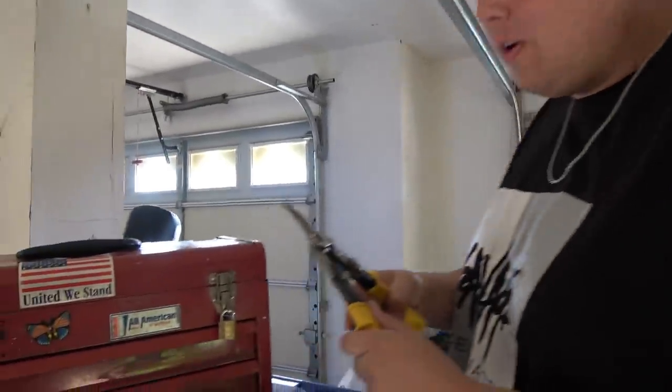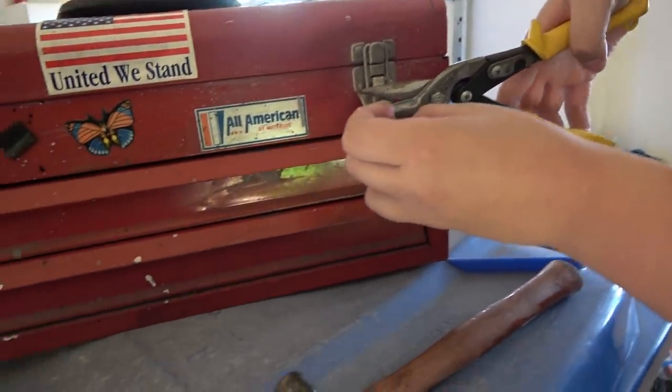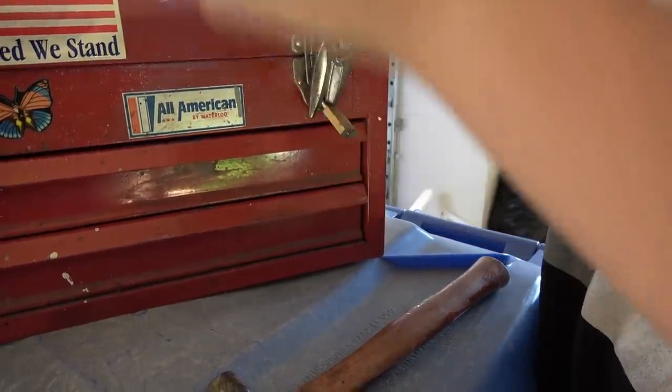Now that we're home, we have a few more tools at our disposal. We're going to put some wire cutters to the ultimate test. You think some wire cutters can break through a lock? I hope so. I don't think so. If not, we're just going to have to hammer it, if that's what we got to do. Hopefully there's enough leverage to go through this thing.